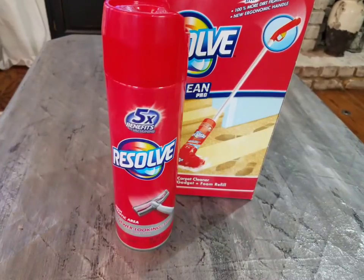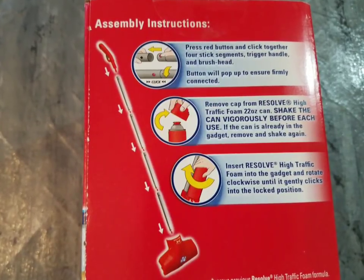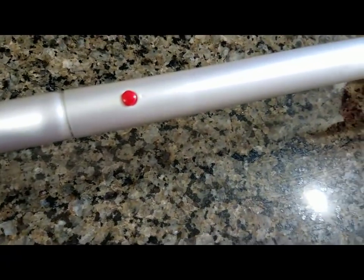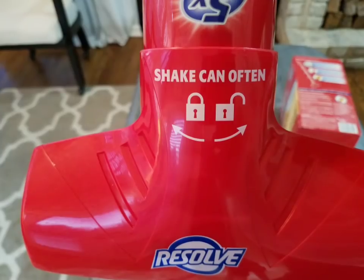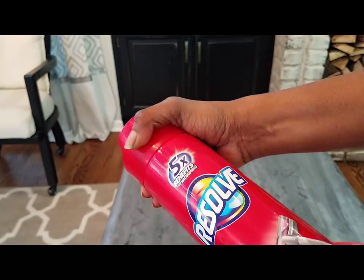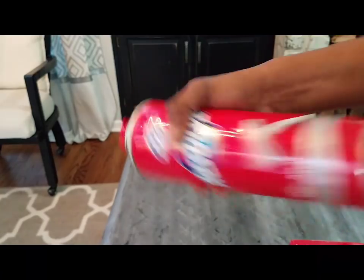So this product comes in this small box and you will need to assemble it. It comes with a 4-piece stick that you need to put together. It also comes with a trigger handle and a brush head. Now it's pretty easy to put together, and once you have the stick assembled, you just pop off the lid and give it a good shake.